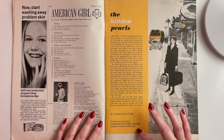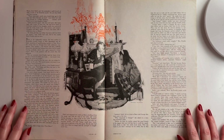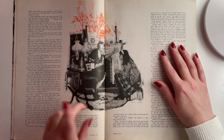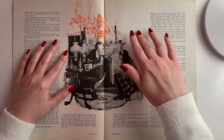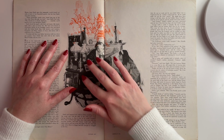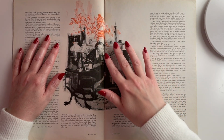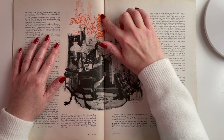The first of 6 exciting installments about Emily's unusual summer in a house of her own. And again, we have this printed image with one color. This time it's orange. So we have our main character of the story here talking to, I think this is her Aunt Emily. So it looks like she's telling young Emily a story about some kind of a battle. Because you can see these guys have muskets, I think.